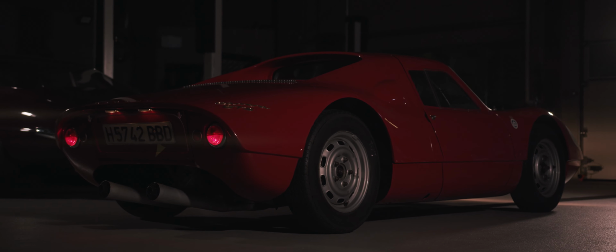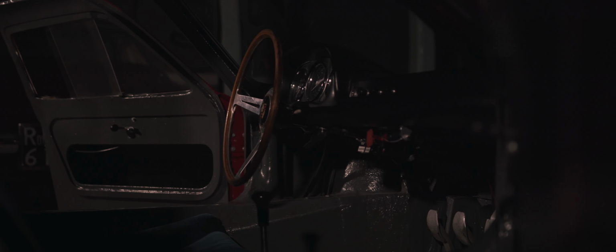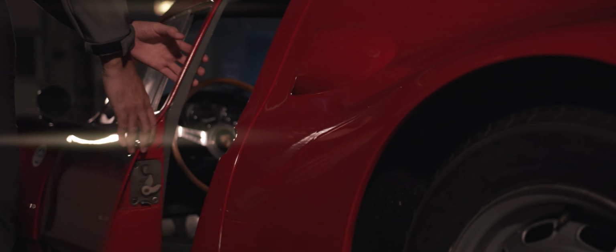Now 58 years since leaving the factory in Stuttgart, this very car is believed to be one of the most original 904s with racing pedigree in existence. It retains its matching numbers gearbox, original fuel tank and most incredibly its original bodywork, something that is nearly impossible to find on other 904s. It is an absolute privilege to stand next to chassis number 057, a piece of Porsche history. But what's even more amazing about the 904 is how it drives. So, time to get behind the wheel.